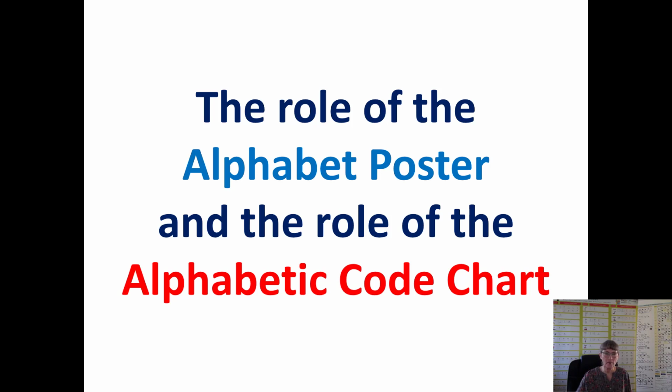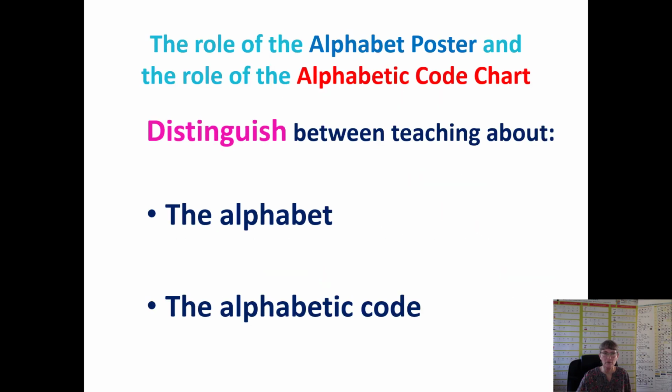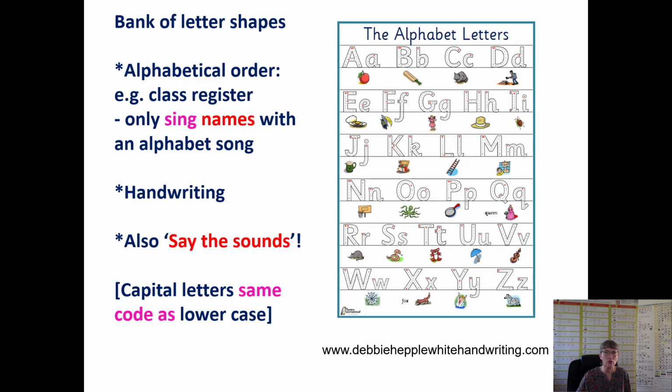The role of the alphabet poster and the role of the alphabetic code chart. These are 2 different notions with some overlaps. So as a teacher, you need to be very clear how to distinguish these 2 notions, the alphabet and the alphabetic code. So what do we need the alphabet for?